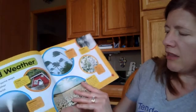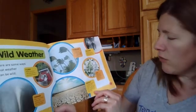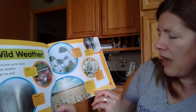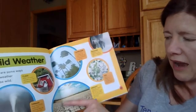And here is a picture. This is called a drought. A drought happens when it doesn't rain for a very long time. It can make the ground dry up and crack. You see all those cracks in the ground?